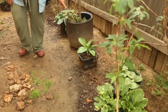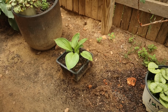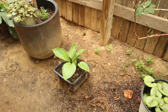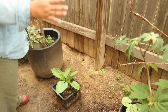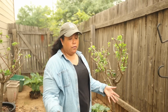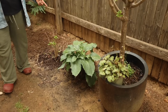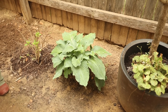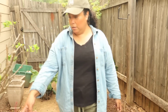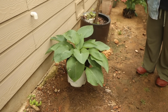We have another one over here. Is that Diamond Lake? No, that is a, I forget the name. Woo-la-la. No, okay, so that one gets huge. We're going to leave plenty of room here for that one. What's this one over here? That one is another Diamond Lake. And the reason you can tell it's a Diamond Lake, it kind of has that wavy edges. And then that one right there is another Woo-la-la as well.